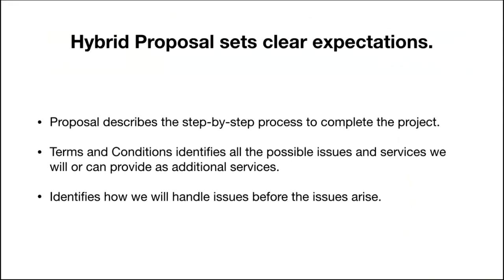We're back to clear expectations. I talked about the expectations earlier on the sales process, but it's even more important in project management. Clear expectations is everything for happy clients. If you get the expectations set, then your client will be happy. That's the formula. Make sure they understand what they're getting before they get it, because that's where things break down.